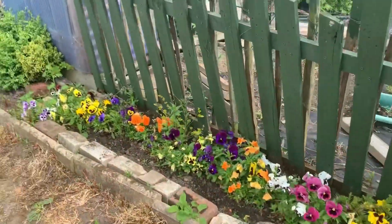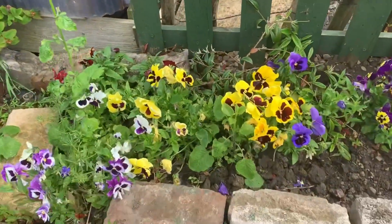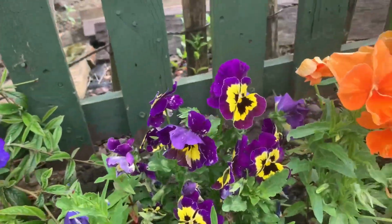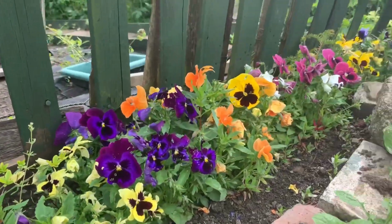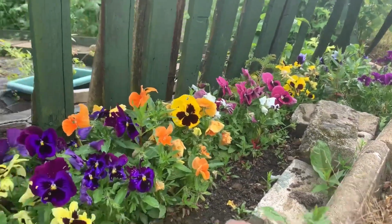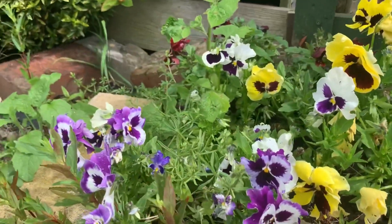So let's go on a tour of my plot. I'm just at the front of my plot, so let's take you on the tour. So I'm currently at the front of my plot, and look at these. They are looking fantastic at the moment, all my pansies. It's just been raining here in Sheffield, so that's why they're looking a bit wet. But yeah, they're looking good.